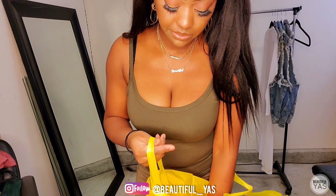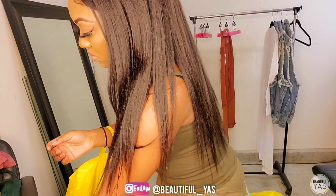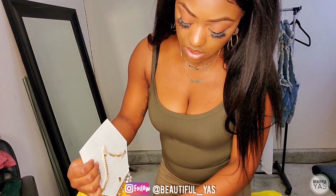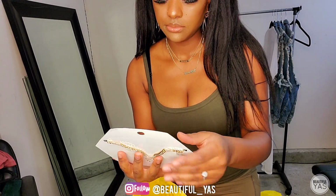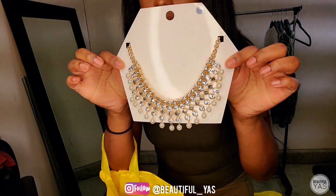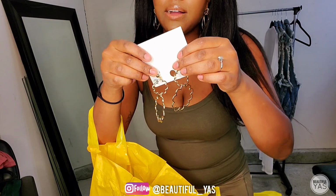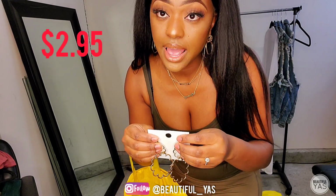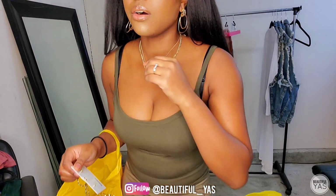I got this hairpin. This was $5. I got this cute necklace. Wait, hold on, let me get it right. I got this cute necklace that was $18. So bomb. This is such a statement necklace. Got these cute earrings for $5.90, and even the accessories is half off. So y'all know how good of a deal these things are. Oh, these earrings. I got these earrings from Forever 21 also.